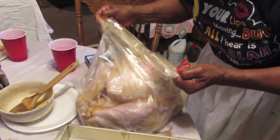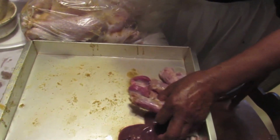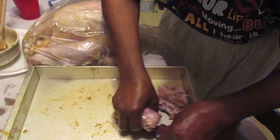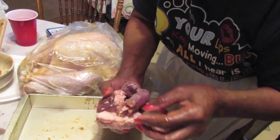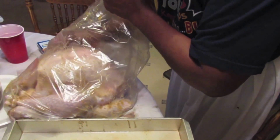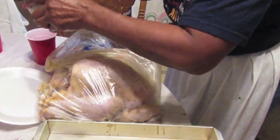So she's putting the turkey in the bag. She's going to seal it up and put it back in the pan. And here's the neck, the giblet, the liver. All of that is going to go into that bag and cook. And later, she's going to use the gizzards, the liver, and the neck to make homemade giblet gravy for our dressings. Ooh, I can't wait, guys.